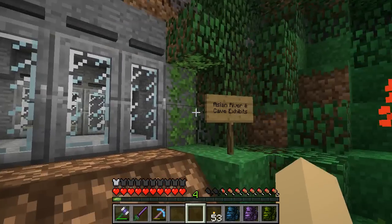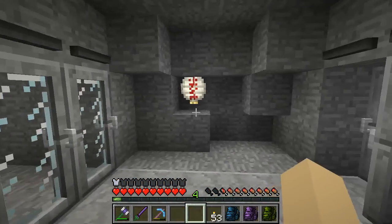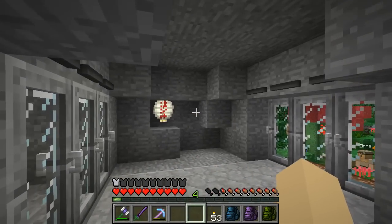Nope, little hummingbird, don't you dare go in there. Asian River and Cave exhibits is gonna be in here. So I gotta wait for the hummingbirds to back up. All right. So this is going to be like your check room where you come in and you look around. We're going to have a sign: please make sure no hummingbirds have tried to escape with you.